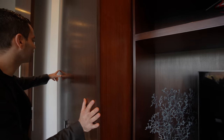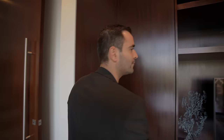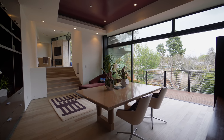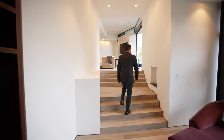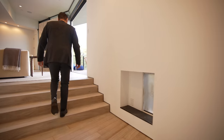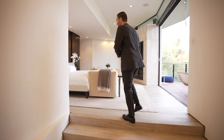I wanted to show this little detail. So they have a heavy duty hinge on that side. There you go, just like that. Overall, this is a great space that complements the bedroom. Now let's go up. We also have a doggy door over here. Wanted to mention that. Beautiful hardwood floors.